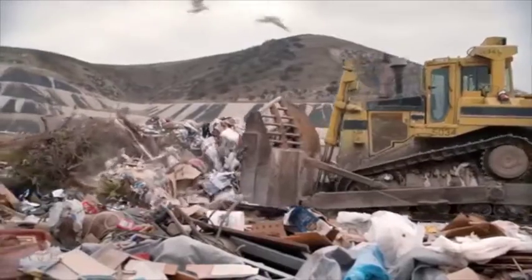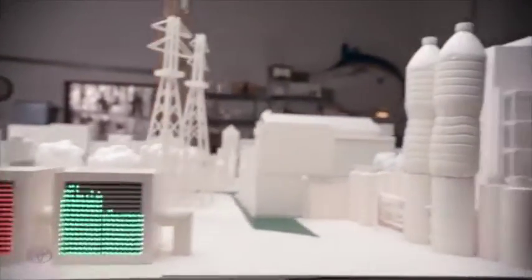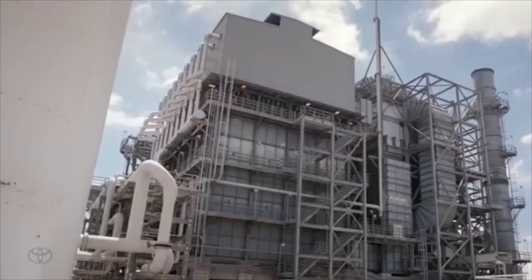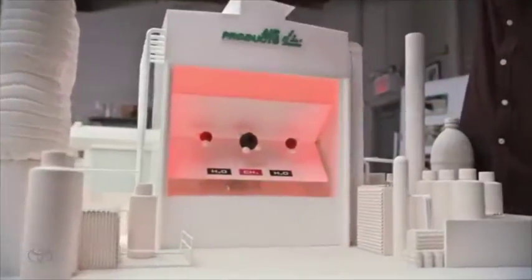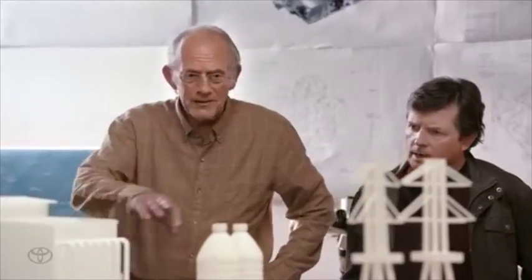Recently, Toyota has announced that they will be releasing a hydrogen cell-based car, in which the hydrogen itself is created from garbage. So this idea has actually become a reality. While it may not work the same way the Mr. Fusion does, it is suggested that the Mr. Fusion is also hydrogen-based.